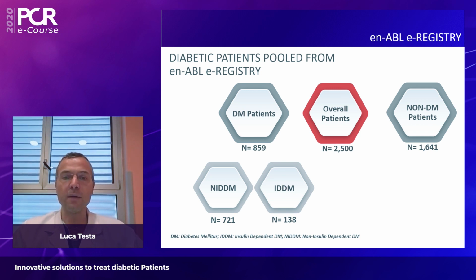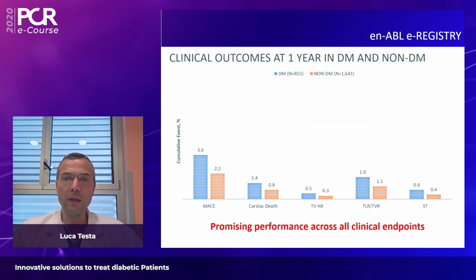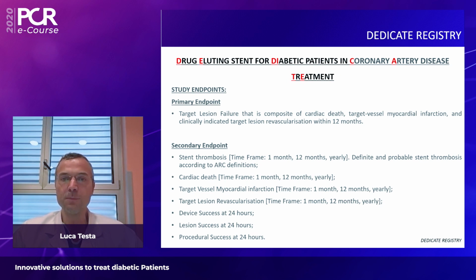In particular, there were more than 700 non-insulin dependent diabetics. And these are the results. As you can see, they didn't notice any significant difference across the population, regardless of the presence or not of diabetes. So in other words, it seemed that the stent was able to provide the same level of performance regardless of the presence of this strong risk factor.